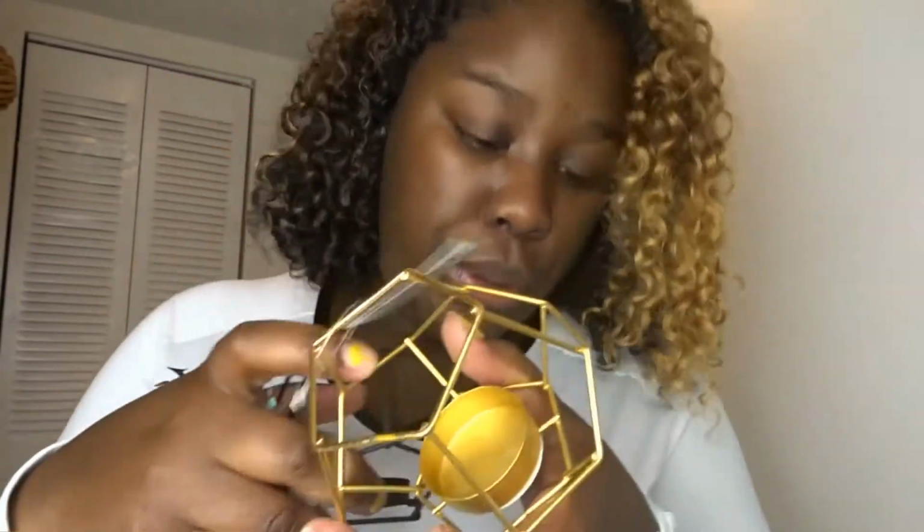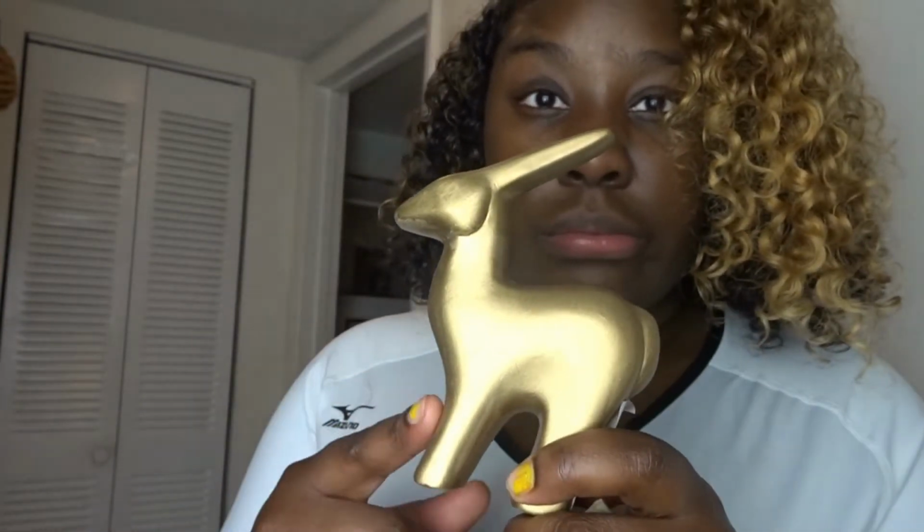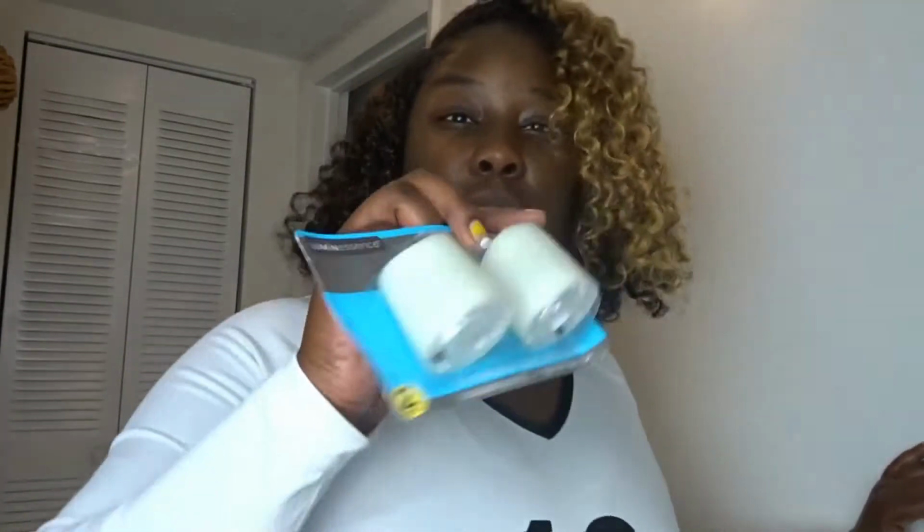then I got these things from the Dollar Tree, which is these little candle holders, which I got candles to go with it. And then this thing, I don't know what this is. I don't know. Antelope. Maybe it's an antelope. Whatever, a gazelle. Maybe it's a gazelle. I don't know what it is, but I got it from the Dollar Tree. And then this rhino. $1. So, okay, so these things was $4. Oh, $5 in the Dollar Tree. Because then I got these too.